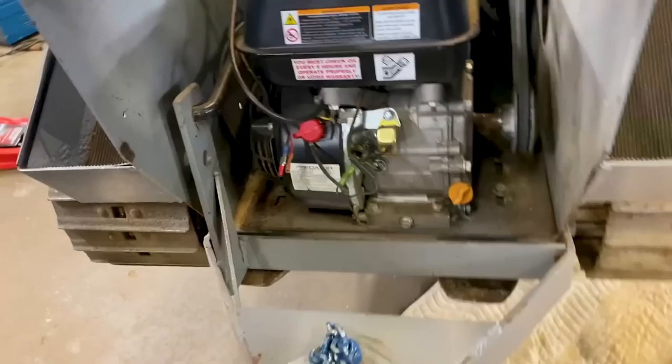All right, this is what's going underneath. This is extremely dangerous. I wouldn't recommend this. The only thing holding this 700-pound thing up is the forklift. Hold on, let me get the razor blades ready. This is your time to shine, little guys.